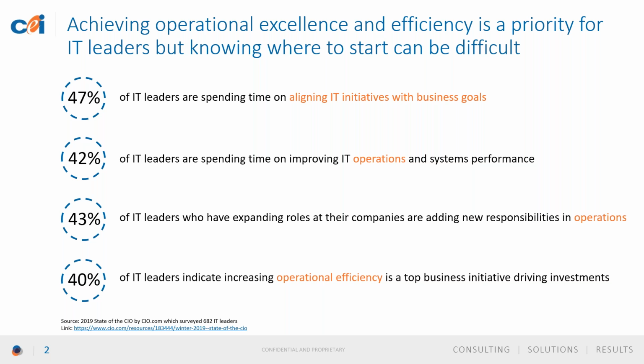So with that line kind of evaporating between IT and the business, the IT leaders need to have much more of a business sense and much more business acumen and be more in tune with what the business is looking for. So a lot like what we talked about in the first bullet, this is about the new responsibilities that have been added to you and your operations.